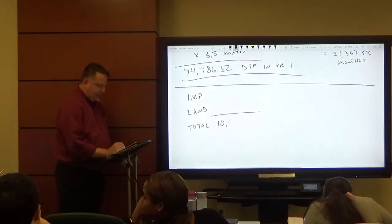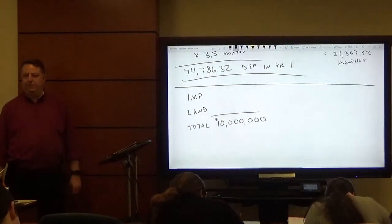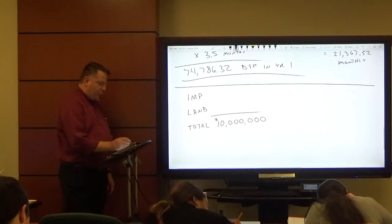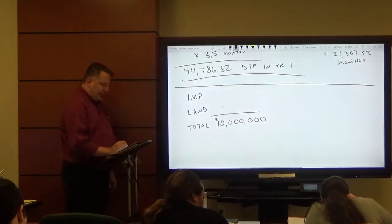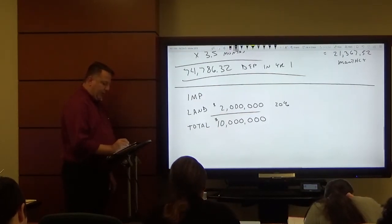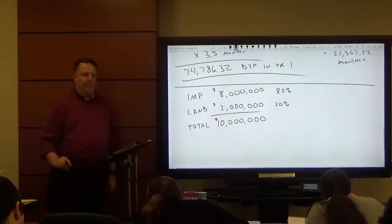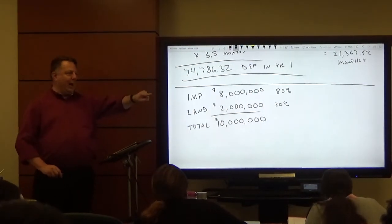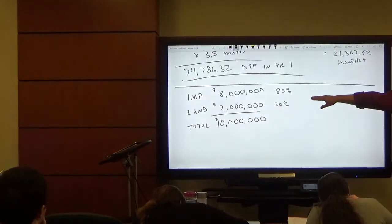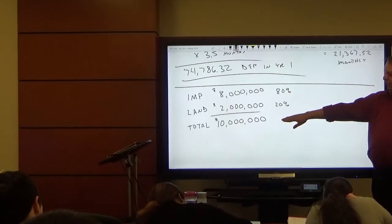So if we were to say, all right, if we say the whole property is worth $10 million, okay, and we want to establish the value of the improvements relative to the land, what we might say is, okay, the land is, let's say, worth 20% or $2 million. The improvements are worth 80%, or $8 million. The IRS give you... I know where you're going, okay? Give me a second, okay. So we have this allocation of 80% attributed to improvements, 20% attributed to land for the total of $10 million.